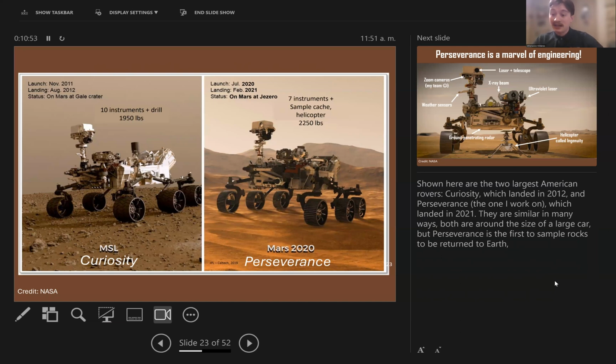Shown here are the 2 largest American rovers, Curiosity, which landed in 2012, and Perseverance, that's the one I work on, which landed in 2021, so only 3 years ago. And they're similar in many ways. Both are around the size of a large car, but Perseverance is the first to sample rocks to be returned to Earth. Both of these rovers are still active on Mars today, even Curiosity, which is well over its expected lifespan.